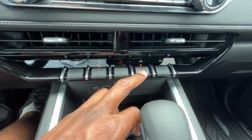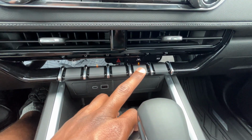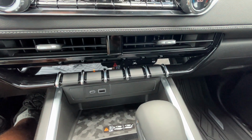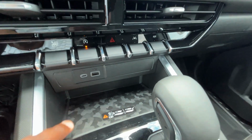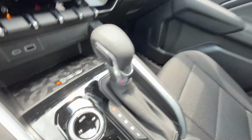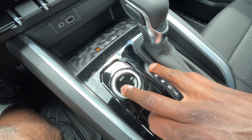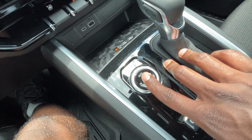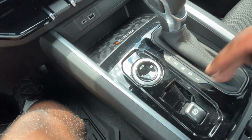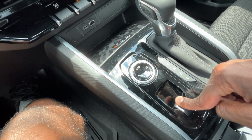Hazards are here. Lane keep assist is lane departure. And we have an aux there. We can wire up a light bar or something like that. Then we have a USB-C, USB-A port there. Wireless charging pad. And then 4-wheel drive controls are here. Now we only get 4-wheel high and then 2-wheel high. And then you can use your automatic 4-wheel drive there. And then we have a tow haul mode here. And then electronic parking brake, pull up to engage, hit the brake, press down to disengage.